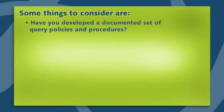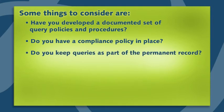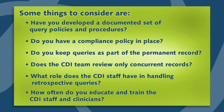Here are some things you should consider. Have you developed a documented set of query policies and procedures? Do you have a compliance policy in place? Do you keep queries as part of the permanent record? Does the CDI team review only concurrent records? What role does the CDI staff have in handling retrospective queries? How often do you educate and train the CDI staff and clinicians?